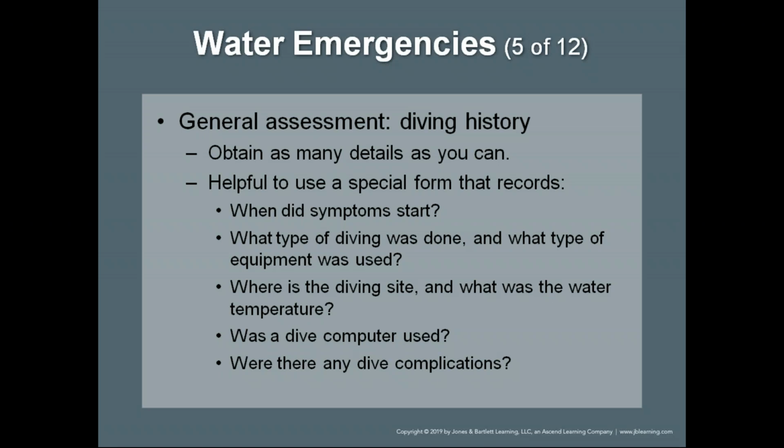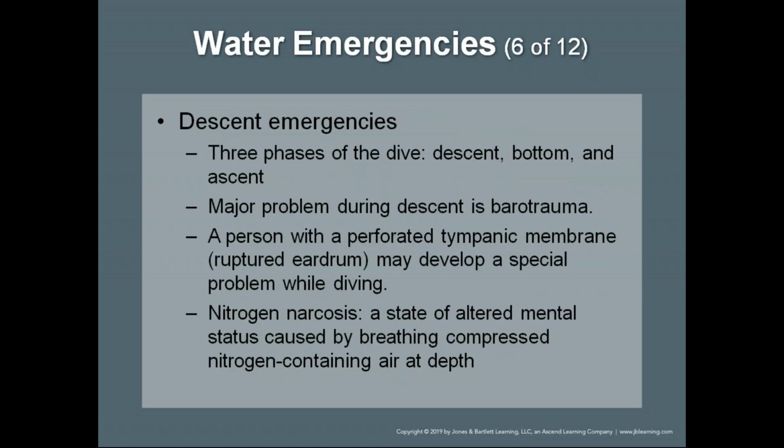So we're back now to the common thing where we're talking about assessment. They want you to do a full pertinent history: when did the symptoms start, what type of diving was done, what type of equipment was used, where was the dive site, what was the water temperature, and were there any other dive complications.